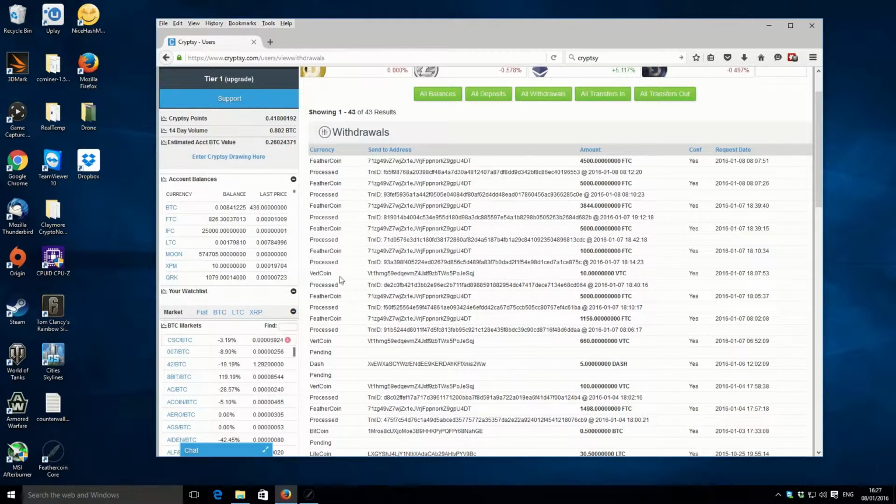So what I decided to do was just keep exchanging everything into Feathercoin and taking it out that way. That's basically what I've been doing. I've just been selling all my cryptocurrencies, swapping firstly to Bitcoin and then buying Feathercoin and then taking them out about 5,000 at a time. I was going to try something bigger, but I don't want to go over whatever the magic number is and get more coins stuck.